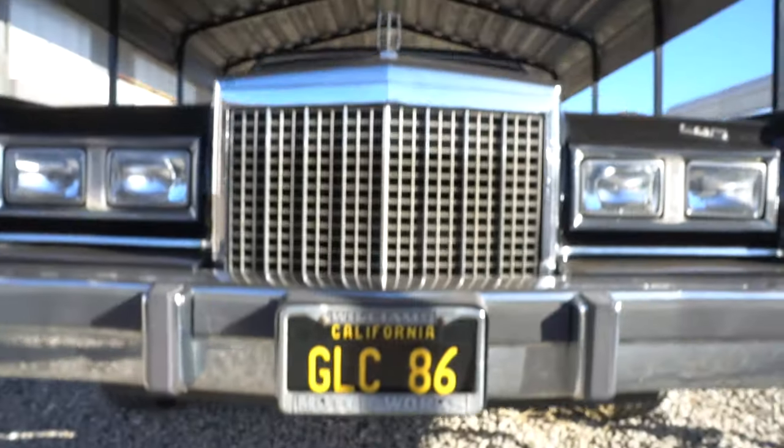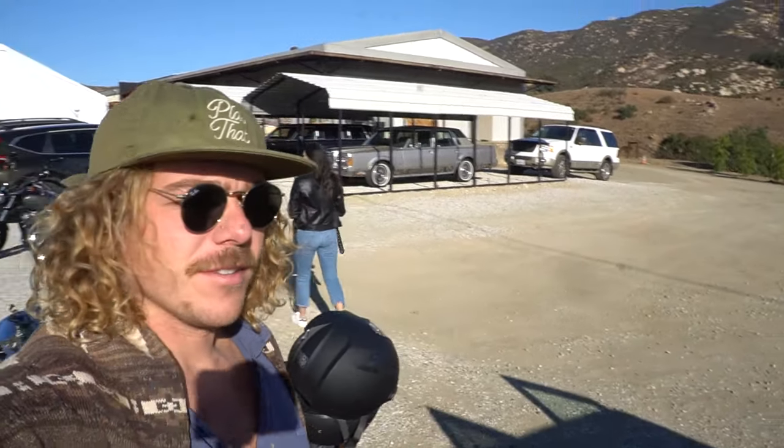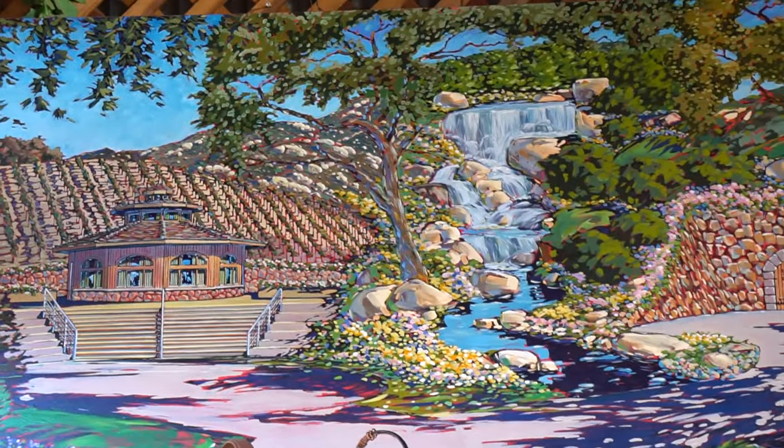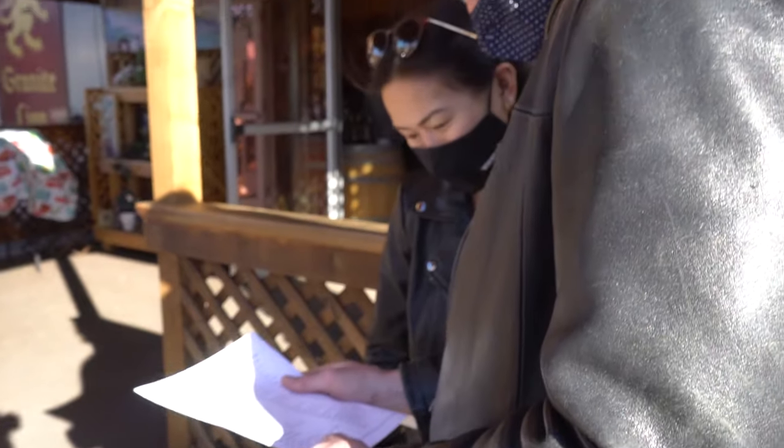We're at the Granite Lime Vineyard here in Humboldt, California. Joel's gonna run in and get a couple bottles. That's my brother on the cool motorcycle. That's Olivia, his girlfriend. They just got 6 bottles.